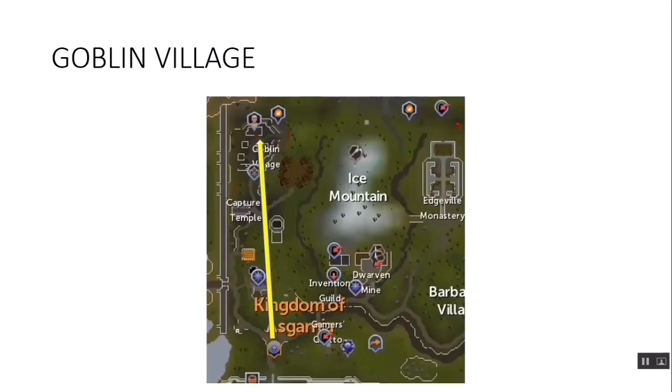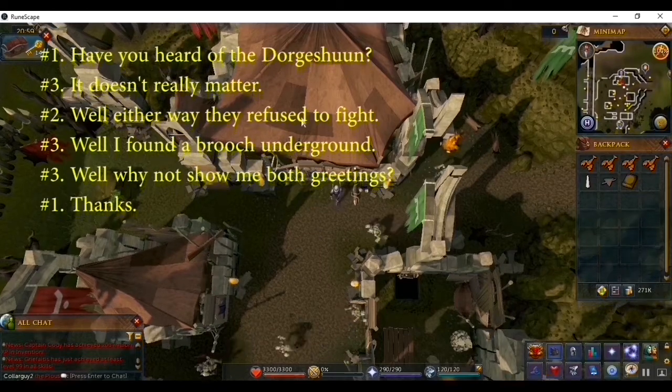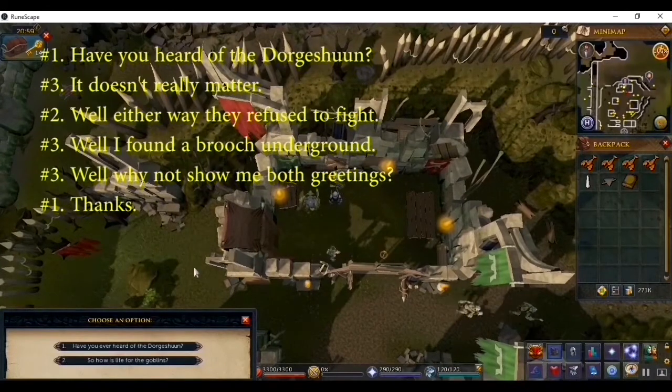Now go to this little room in the goblin village where I drew the arrow from the Fallador lodestone. When you get here, go inside, talk to one of those 2 goblin generals, and go through the chat options that you see above.